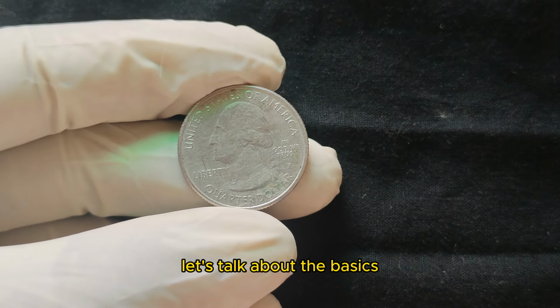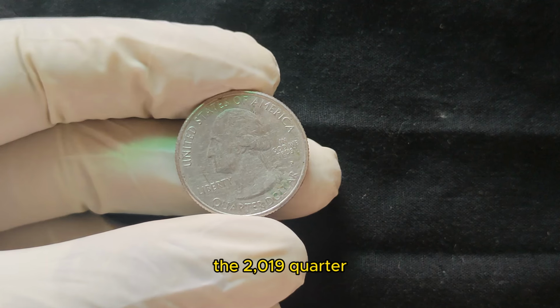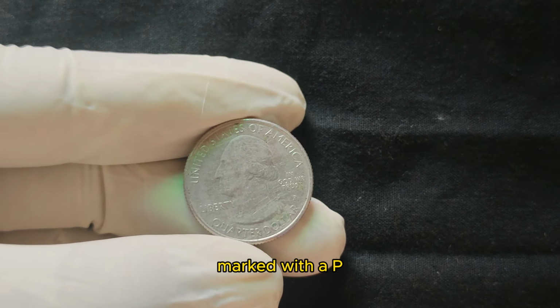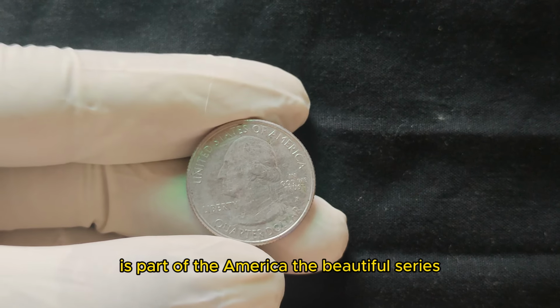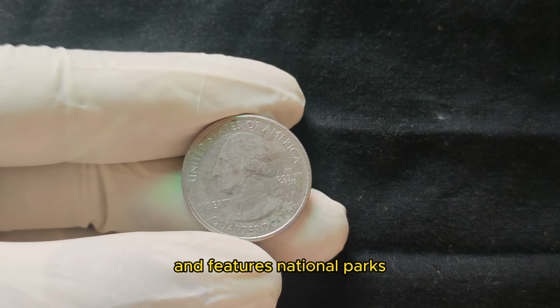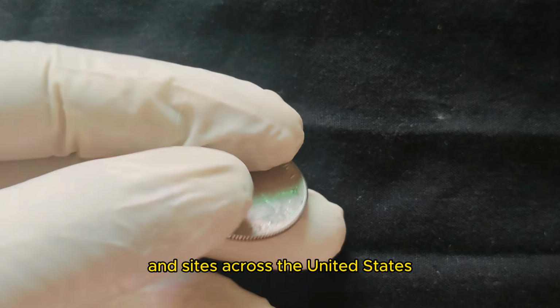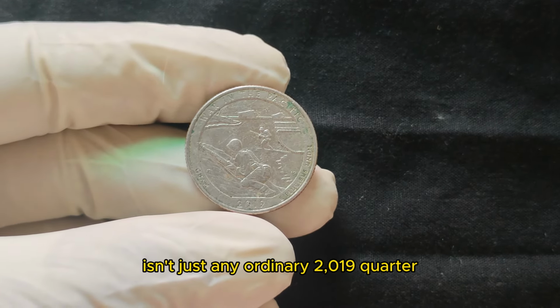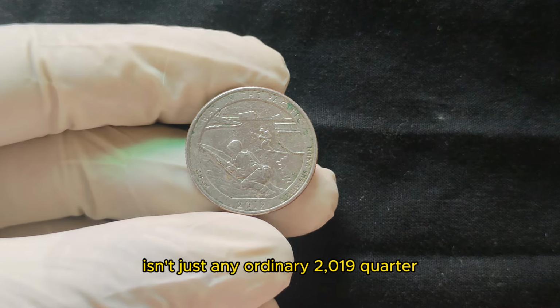First, let's talk about the basics. The 2019 quarter, specifically the one minted in Philadelphia, marked with a P, is part of the America the Beautiful series. This series started in 2010 and features national parks and sites across the United States. The coin we're focusing on today, however, isn't just any ordinary 2019 quarter.